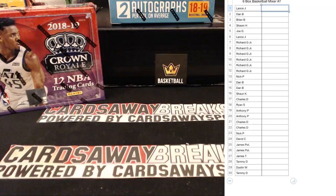Eight box football coming up next. There is one slot left for the Anthony Davis hit stack. One slot left for that. And 8-box football. So, if that Anthony Davis hit stack sells out, we'll probably break that next after this. If not, we'll do 8-box football, and then hopefully someone gets that last offer for Anthony Davis. We can see who's taking that baby home.